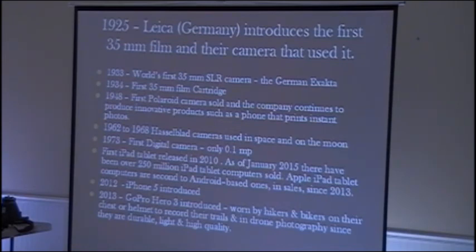The first iPad tablet was released in 2010. As of January 2015, there have been over 250 million iPad tablet computers sold. Apple iPad tablet computers are second to Android-based ones in sales since 2013.